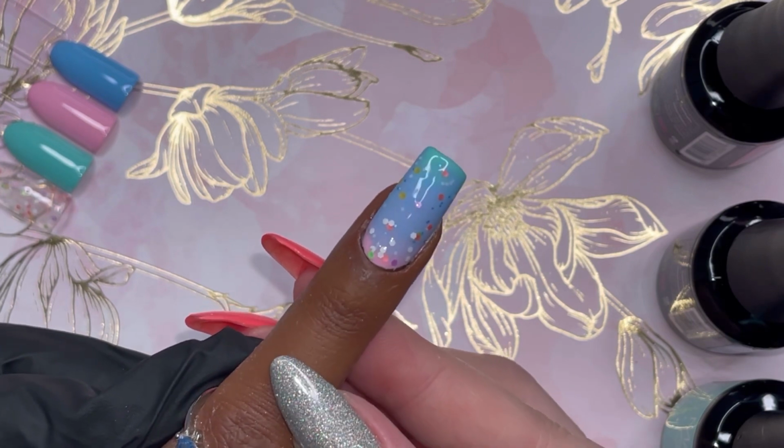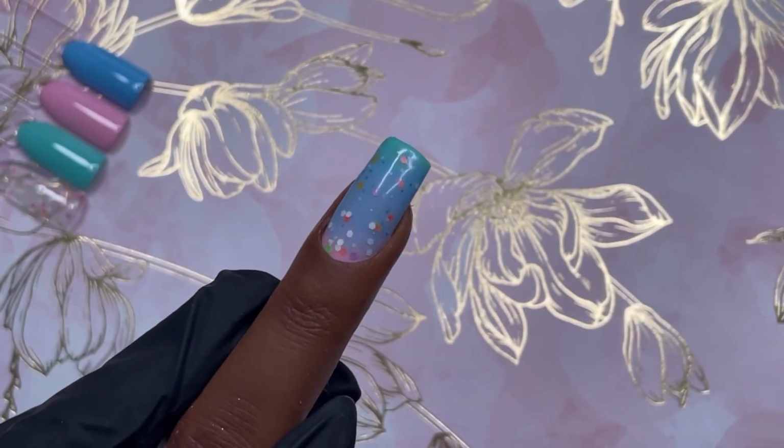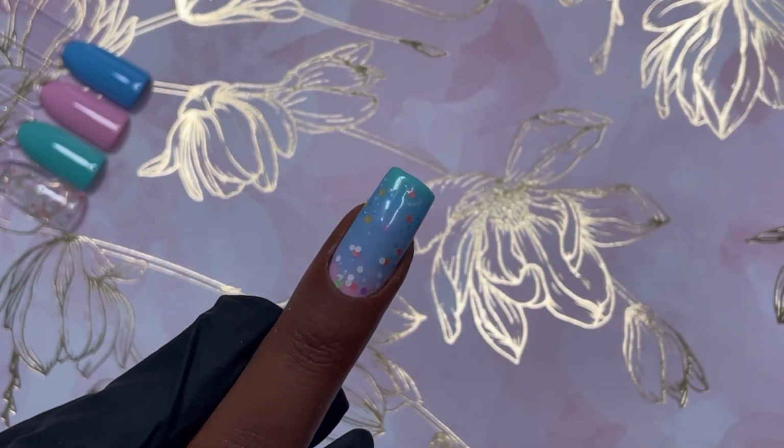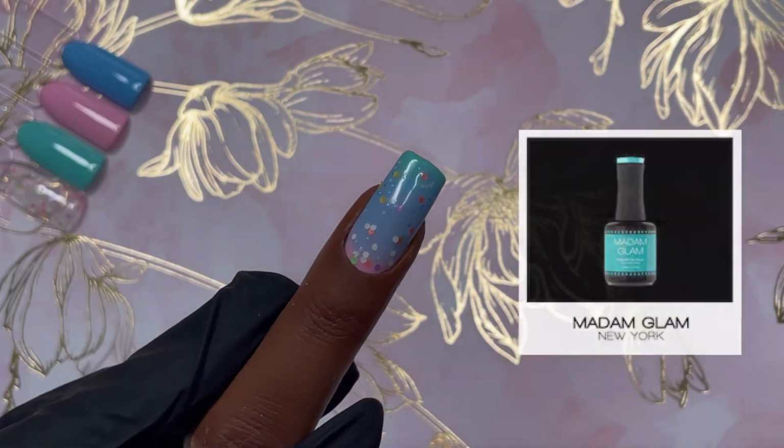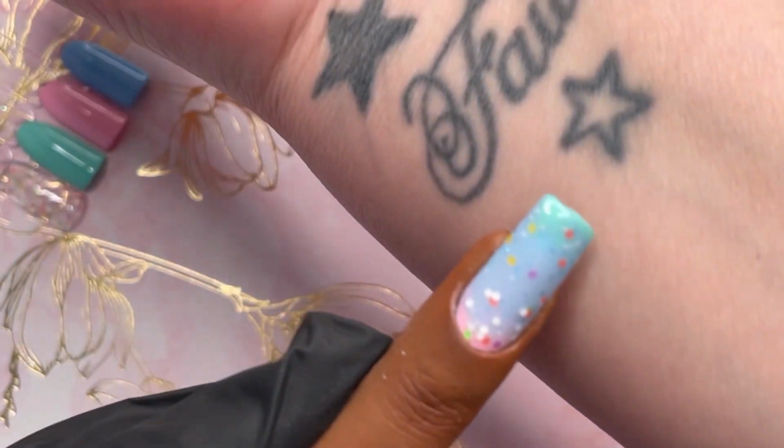I hope you've loved this simple demo. I just wanted to create a gorgeous ombre with the 3 colors and add King of Glam so you could see how these colors are a match made in heaven.